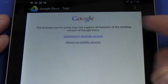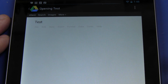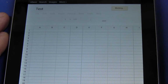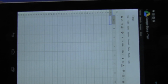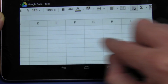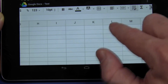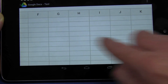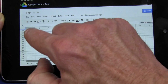Let's try the desktop version. Boom, yep, test. There's our spreadsheet. So it's just like it's turned around, your Google Docs, no problems at all. Actually, that's not panning. Oh, it's panning the cells. There we go. It's not panning the whole screen. Oh, trap for young players there.